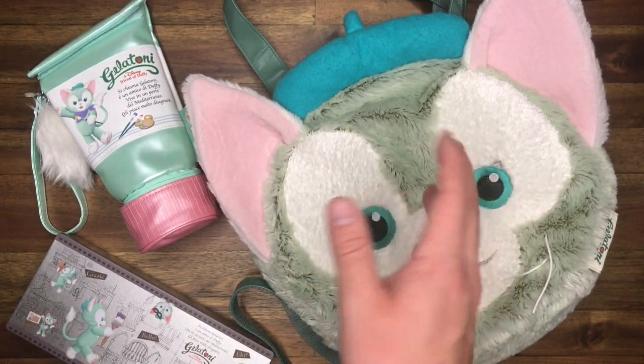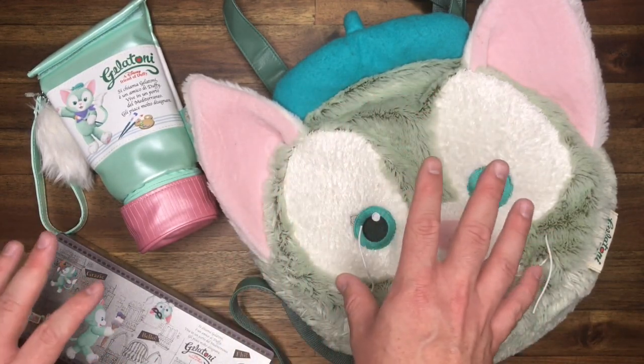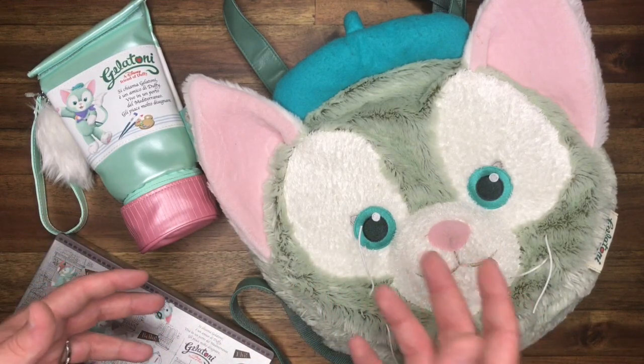And it was my birthday while I was over there, so Steve spoiled me rotten. I also spoiled myself rotten, which is something I don't typically do. So you're gonna see a lot of stuff flash before this camera. I hope I can get it all in there and you can see everything.